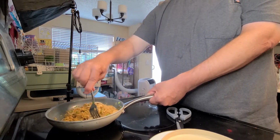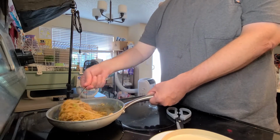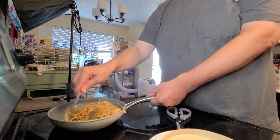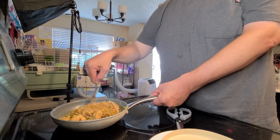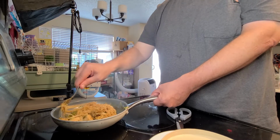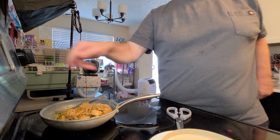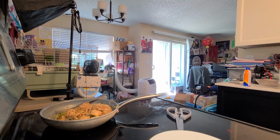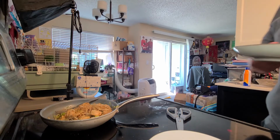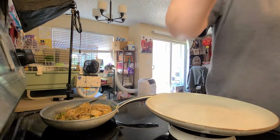That's pretty good. Now we're gonna do the full boat on this sucker. This is decent yakisoba. It doesn't have a strong, how do I put it? It doesn't have that tamarind kind of hit that a lot of yakisoba does. It's just not as strong, but it's really quite good. Here we are.